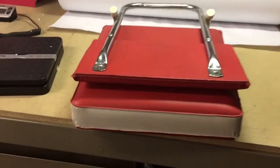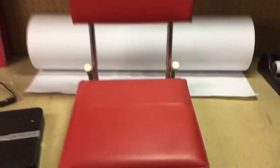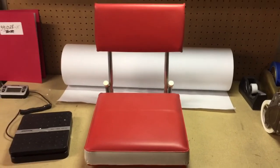This is one of those stadium seats or fishing boat seats, padded. They have the little clip on the bottom to secure it to the bleacher or the fishing boat seat. I find these from time to time.